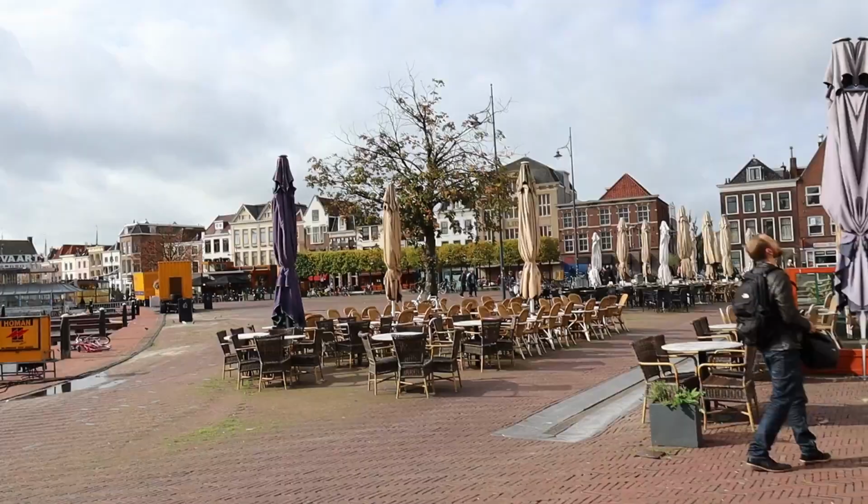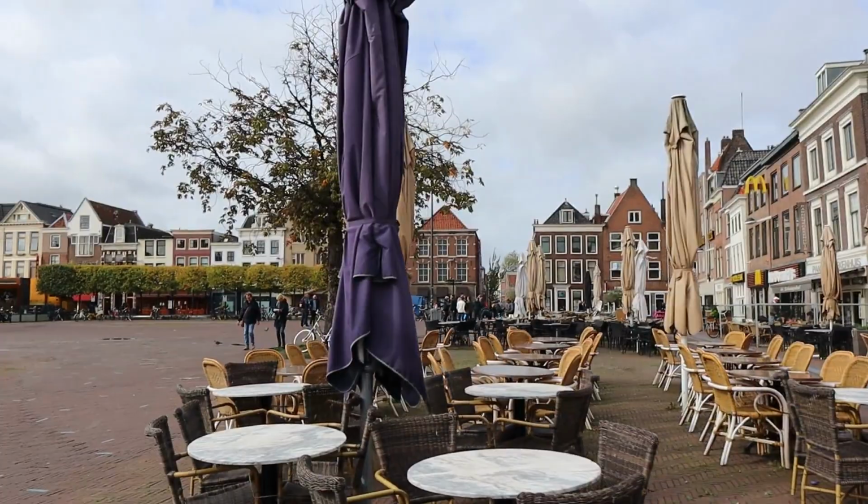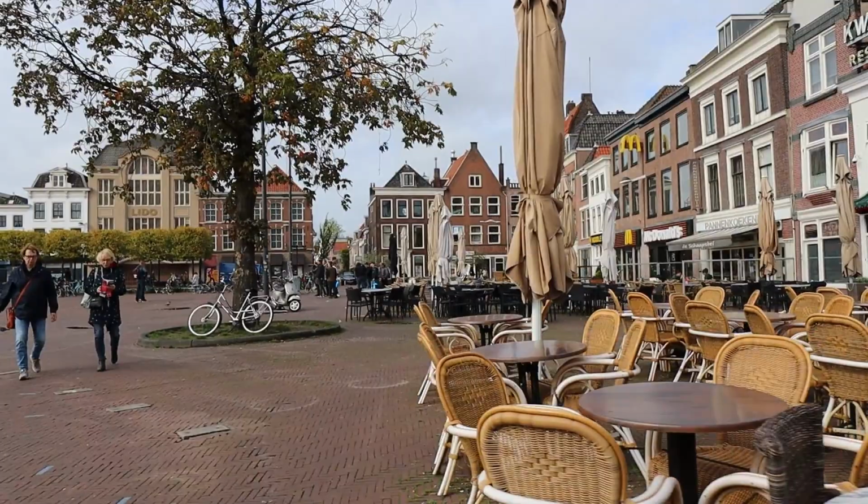Leiden is a beautiful city with a current population of about 125,000. It has beautiful canals, and it might be most famous for its university that dates back to 1575. It was a gift from William of Orange after Leiden gained independence from Spain after 80 years.